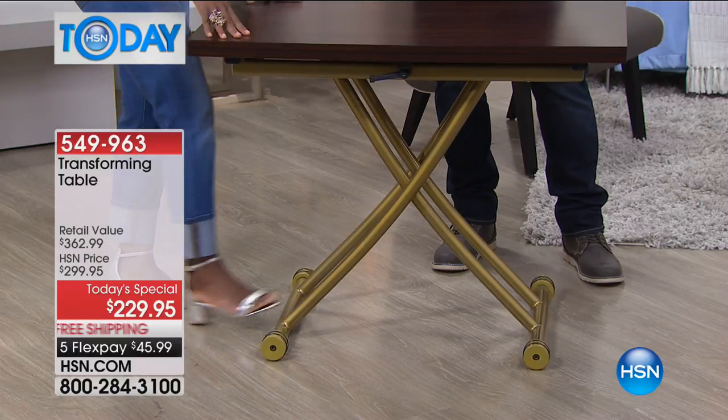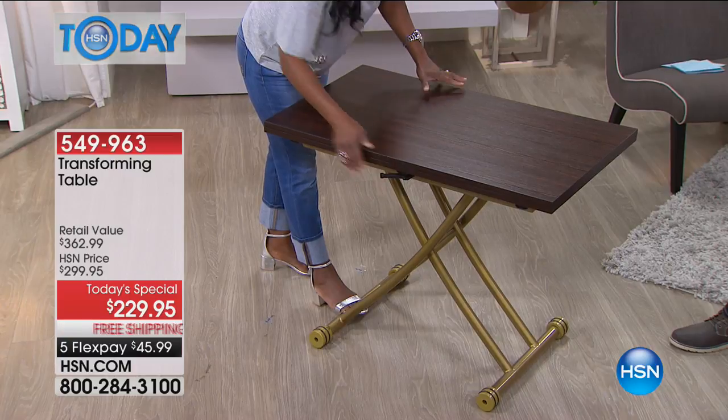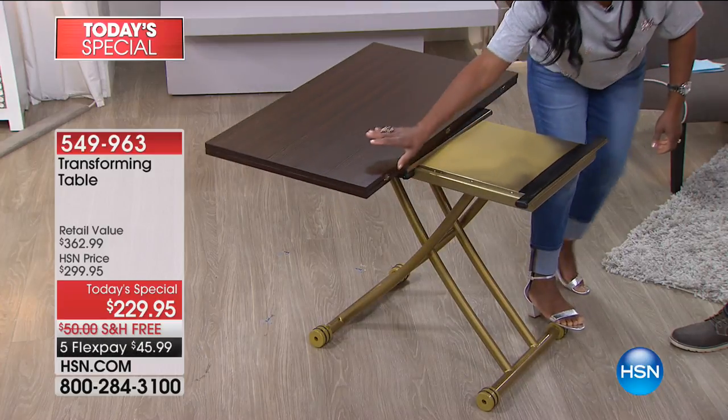Will you flip it over one more time? I want everybody to see that. Sure. Watch all you do here. Now I have it sturdy. So now it's about 30 inches off the ground, nice and sturdy. And what I'll do is just watch this. Rotate it to the right.